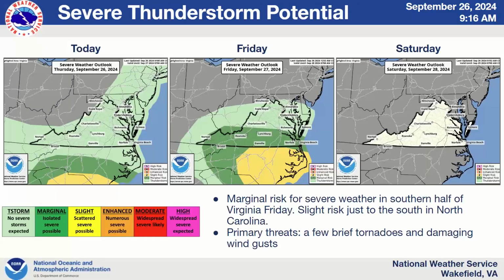Moving on to the severe thunderstorm potential. Today is just a general thunder. Not expecting severe weather locally today, but then tomorrow morning, the severe potential does increase across southern parts of Virginia. We've got a marginal risk for severe weather, and then in North Carolina, just to the south, there's a slight risk.